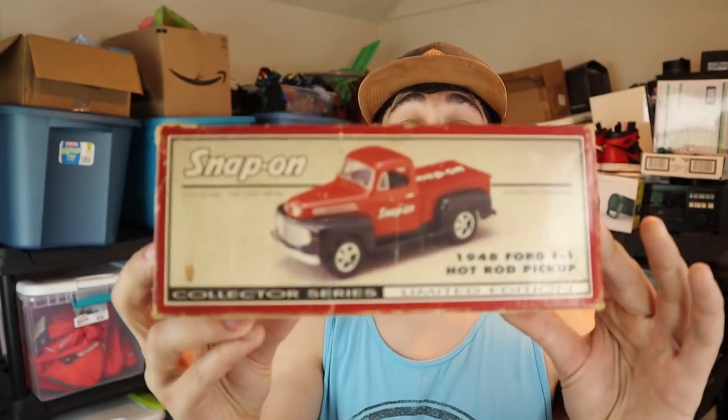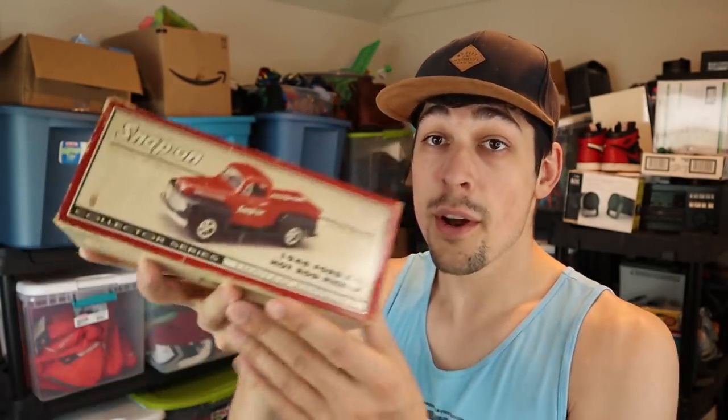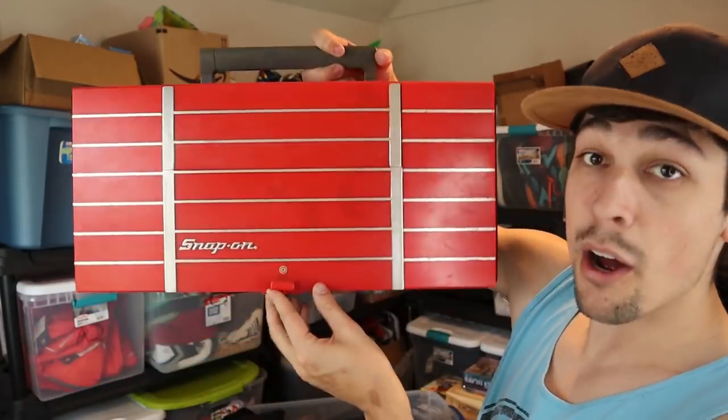So at this sale right here, I ended up picking up a few things. I ended up getting this Snap-on collectible truck right here. I don't know the value of it. He only charged me like 10 bucks for all of this stuff together. So I figured, hey, Snap-on has a pretty good collector's market. I'll grab that. And in that same vein, a Snap-on radio.